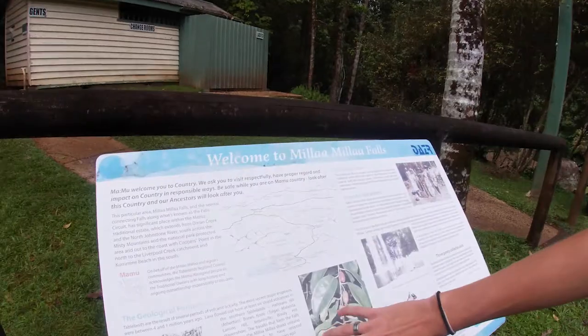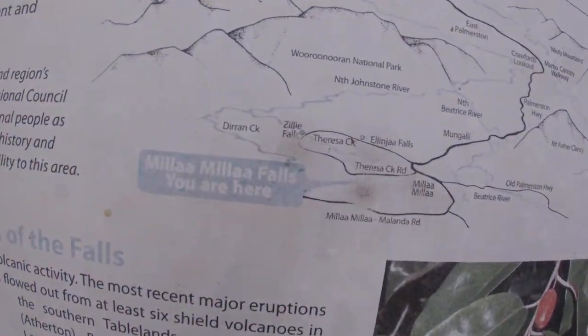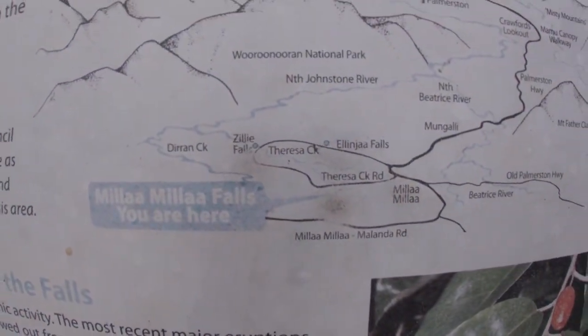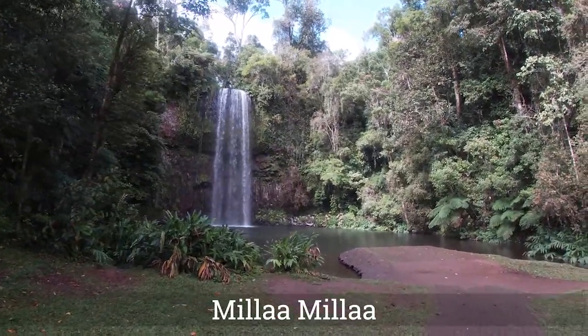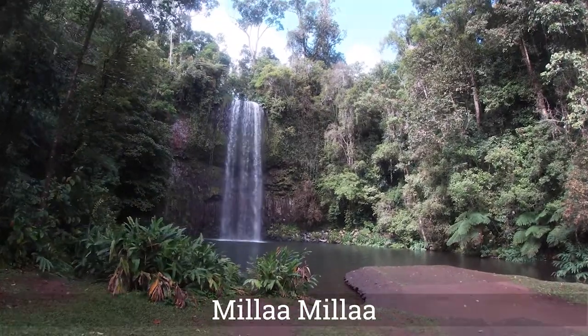Hey, we're at Millaa Millaa Falls, and we're doing the falls circuit today in the Tablelands. So, first one here is Millaa Millaa. Really nice waterfall and swimming hole, and we had it all to ourselves.